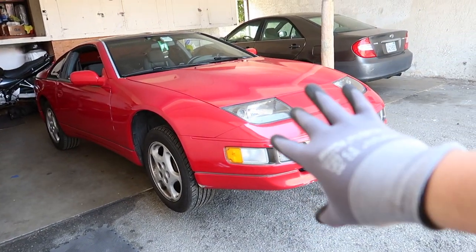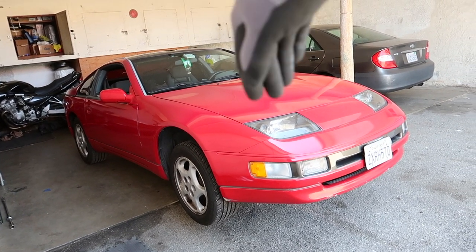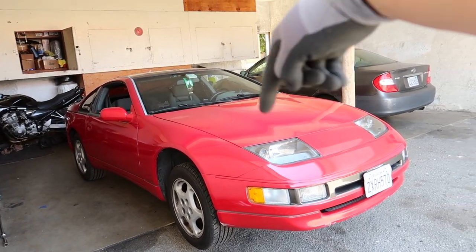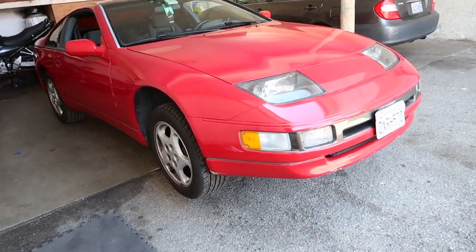All right, so far I got the front end jacked up and I'm gonna focus on the front first. The back is gonna take me a lot longer because I have to remove all the interior trims where the speaker goes and so forth. With the Z, it goes all the way around the hatch area. So let me focus on the front so at least I can get a general idea how it works, and I can learn as I go.